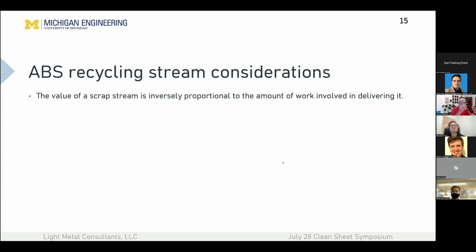So if you think, as a manufacturing person, about the value of the scrap stream, it's always inversely proportional to the amount of work involved in delivering it. That means the more stuff you have to do, the less value your product can have. So in order to sell it at an acceptable price, you'll be buying it at a lower price. If you have to do very little or nothing, you can afford to buy it close to the delivery price, which means that you can offer a higher price.